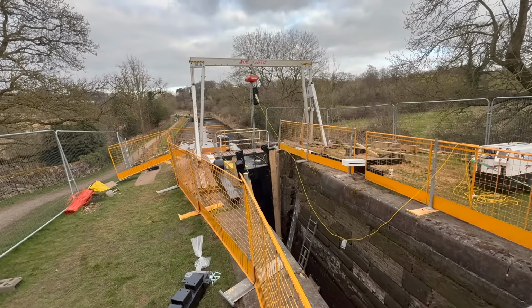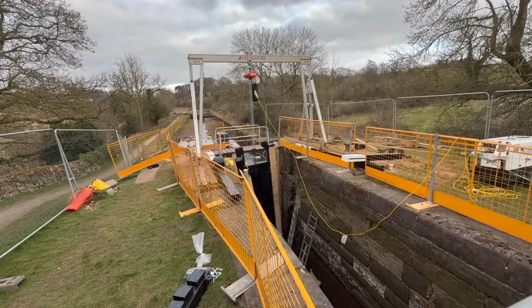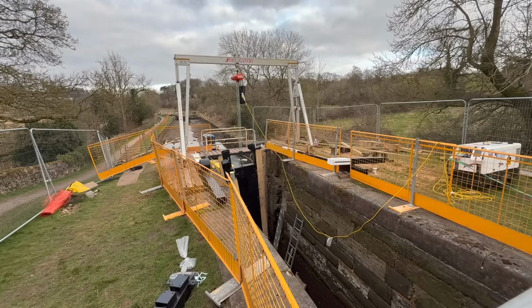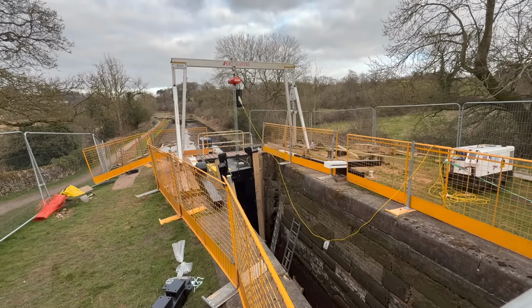Hopefully you can see this. I'm holding the camera over the fence, but the new lock gates are actually hanging there and ready to go in. It's Monday and this is all supposed to be completed on Friday, so maybe it's still a bit of a long shot.